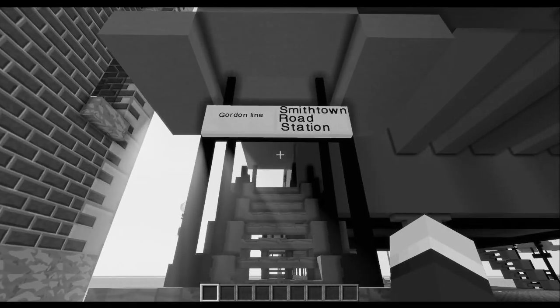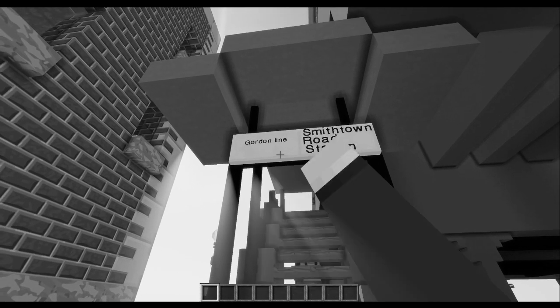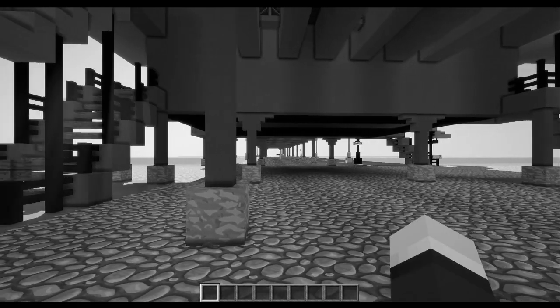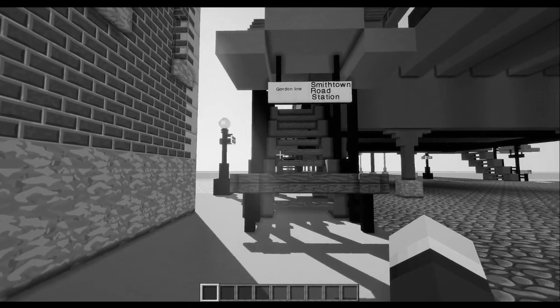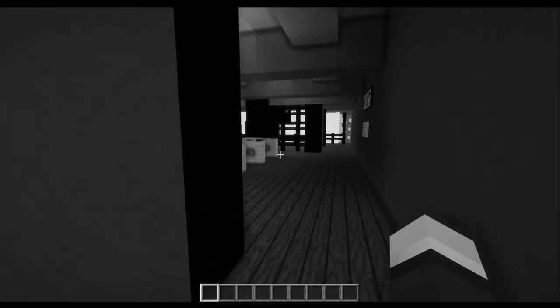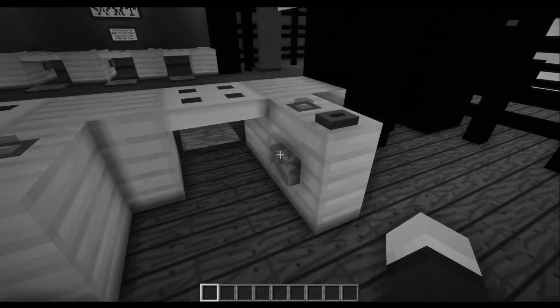So back then, they didn't have route designations, so there were no letters or colors. As for American ones anyway, that I know of, they were just called whatever the name of the line is. So Gordon line because this goes to Gordontown, so this is the Gordon line. It's still boarded up because it's not opened. So you can go over here, you know, 10 cents per ride. That's pretty reasonable for the time.